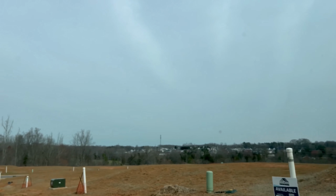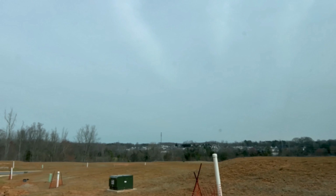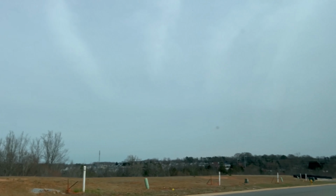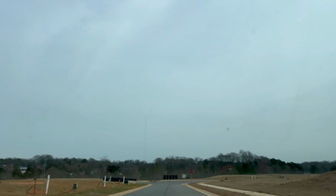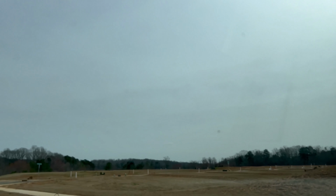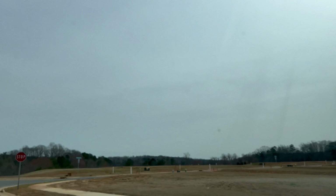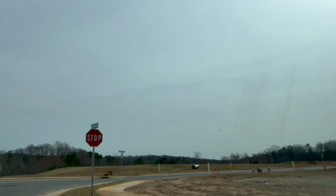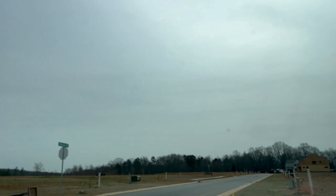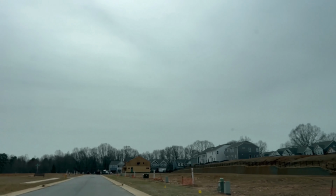So the pricing starts in the high 400,000s. You can choose from 5 different floor plans, some that include options like a sunroom or screen porch, upstairs loft, and optional coffered ceilings. Coffered ceilings are so beautiful. The HOA fees are about $820 a year. The initial deposit to buy one of these sweet homes is $15,000.